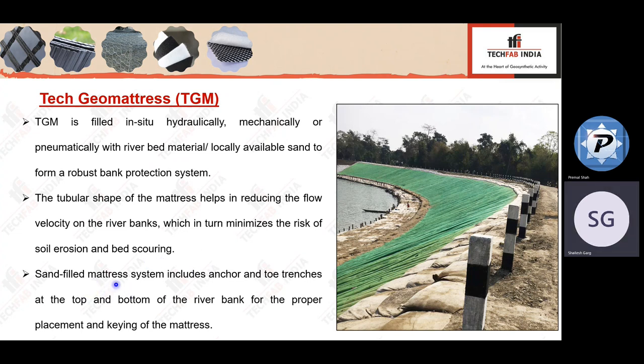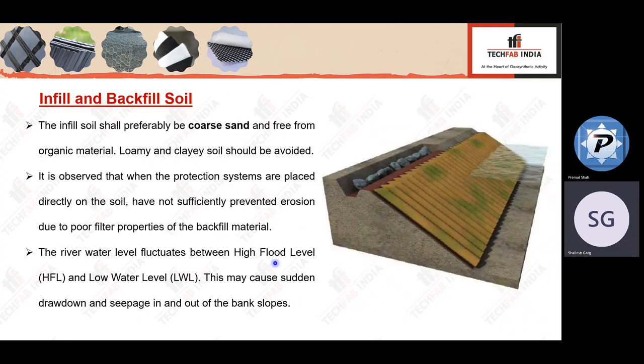Also, this sand-filled mattress system includes an anchor trench at the top and the toe trench at the bottom. These top and bottom trenches cater to the need of the proper placement and the keying of the mattress. Coming to the infill soil material and the backfill soil. Also, you can see one picture of the top trench that we discussed. This top trench also helps in proper placement of the system.